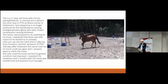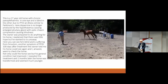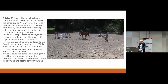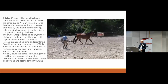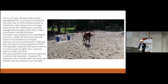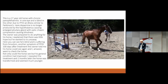It's incredible because he looks like a 10 year old horse, good coat, shiny coat, good energy. Incredible rejuvenation. I want to show you how he jumps. Okay, you see.